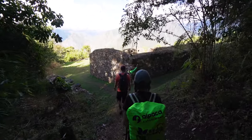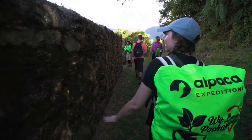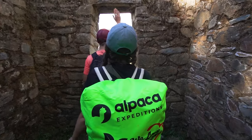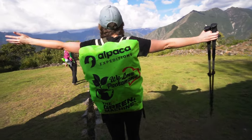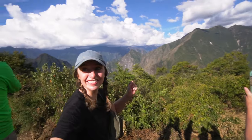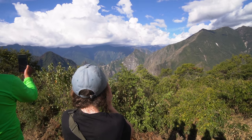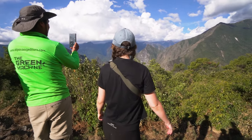Wow. What? The first Incan ruin. Wow! This is crazy! Polish perfection. Wow! What? Can you see it? No. Oh, yeah. Yeah? That's Machu Picchu. Jeez Louise. Yes. Guys. That is Machu Picchu.